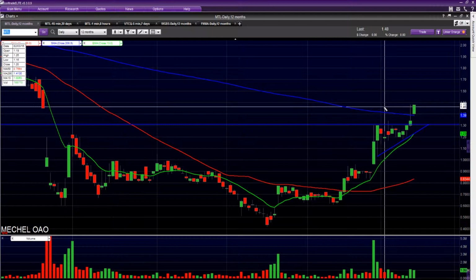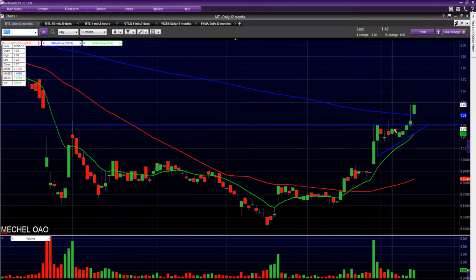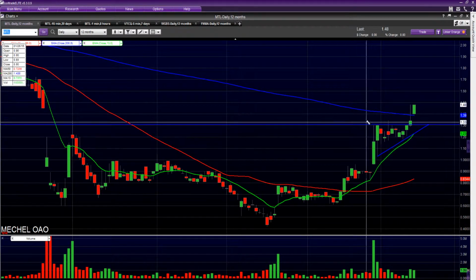So what we went ahead and did is bought it on the pullback to the 200 SMA with our stop down here at these tips of these wicks around $1.27. So this has a couple patterns here.